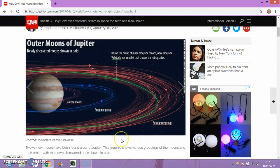Oh, some lovely, lovely cartoons, more cartoons. Outer moons of Jupiter. Newly discovered moons shown in bold. So we have the Galilean moons closer to Jupiter, the prograde group of moons a little bit further out, and the retrograde a little bit further out, and this green thing, which I've never seen before. Unlike the group of inner prograde moons, new prograde Valetudo has an orbit that crosses the retrogrades.